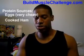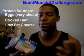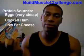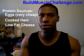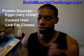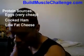Another thing I got is low-fat cheese, and I like to put it in sandwiches, like cold cut sandwiches. Each slice is about 4 grams of protein, so slap 1 or 2 of them in there and you get about 4 or 8, or if you want 3, you get 12 extra grams of protein. And this is good too because it's only 2 grams of carbohydrates and 0 fat. So these are some good sources of protein.